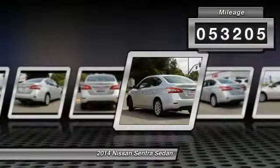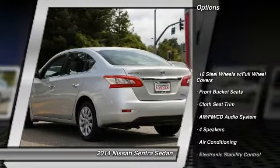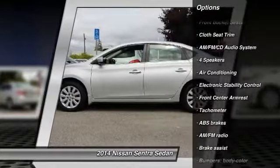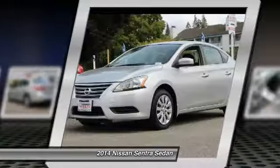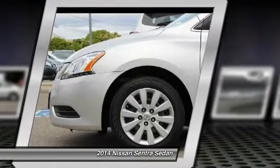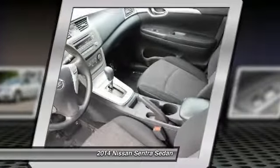Here are some of this vehicle's great options: traction control, dual airbags, power steering, AM/FM stereo with CD player, electronic stability control, CD player, trip computer, power windows, rear window defroster.